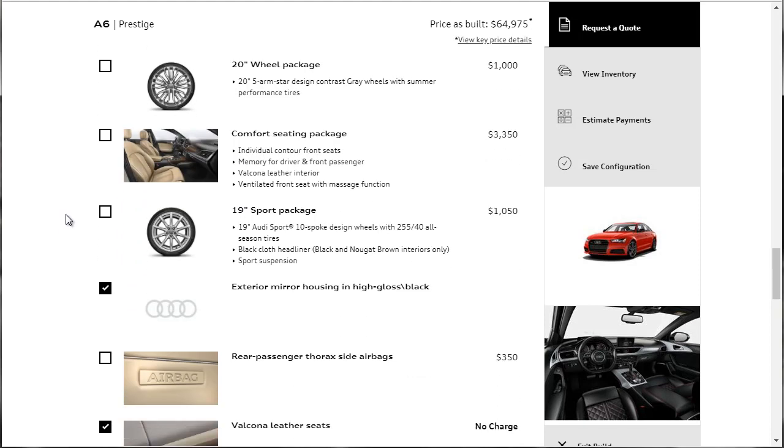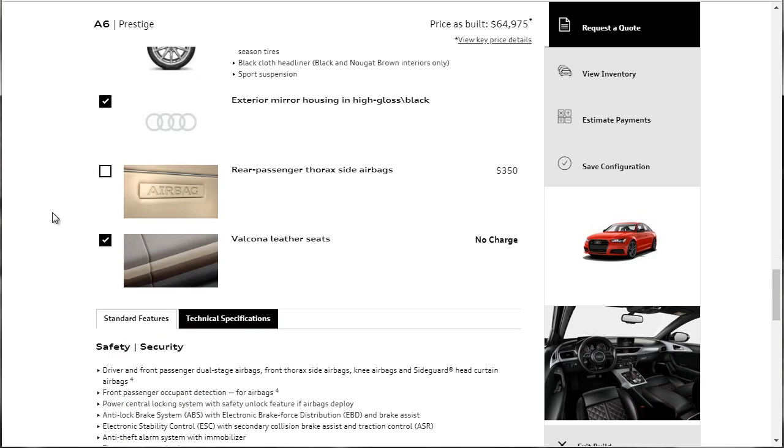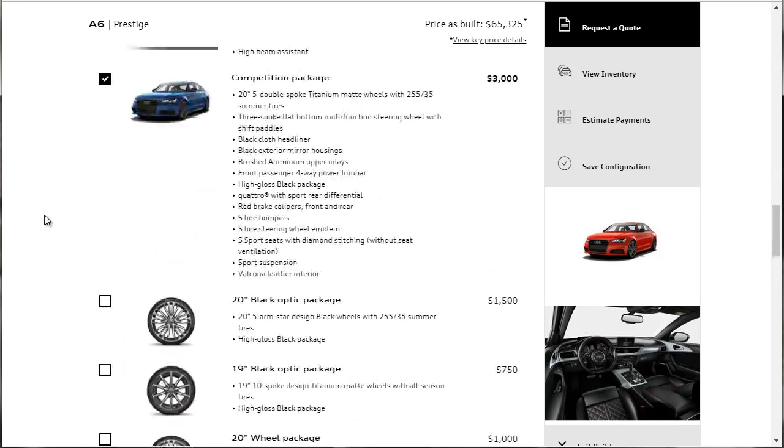Got it. Comfort seating package. Do we need that? No, we're not going to mess with that because you can't get the ventilated seats. So we're not even going to mess with that. The rear passenger thorax side airbags. Can we get that without messing something up? If so, I'll take it. Yes, we'll do it. All right.